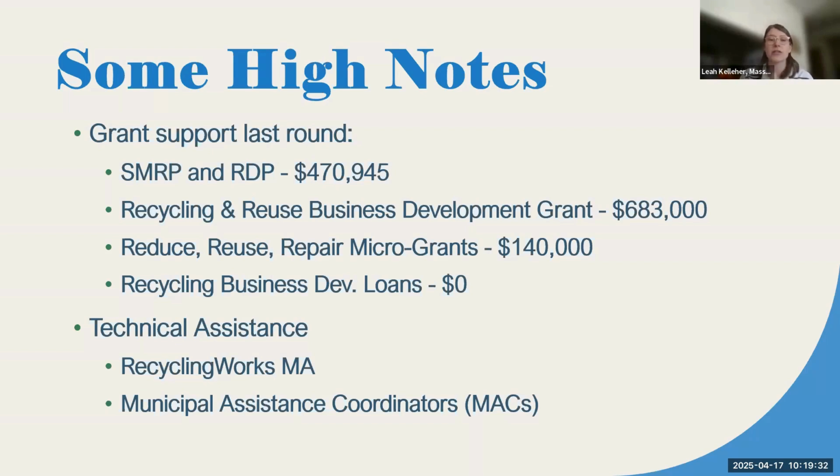We've also seen a substantial increase in the number of grant applications that aim to address reuse. And here's a snapshot of them on this slide with dollars that have been awarded for each of these grants. Just for your knowledge, the SMRP stands for Sustainable Materials Recovery Program. RDP stands for Recycling Dividends Program. Those are both focused on municipalities. I also just want to note that those numbers that you see on the screen are from the last round of grants for each grant, which might have different time frames, but this is the most recent round that we're seeing and the dollars awarded there.